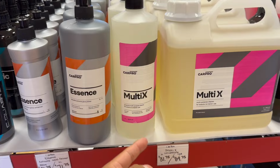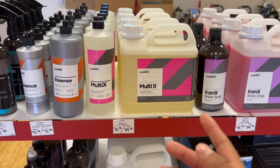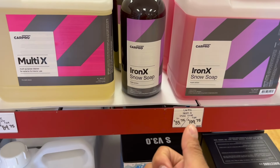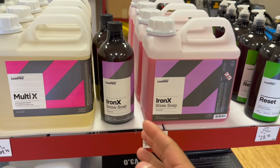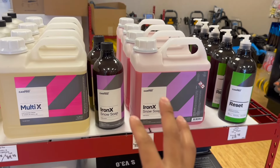Here we have the Multi-X, which is more of an APC, all-purpose cleaner, multi-purpose cleaner for exterior and interior use, so you can use that on both the inside and outside of your car, and it won't damage anything. Here we have the Iron X Snow Soap, which is a 3-in-1, which is pretty cool. I haven't seen that before. It's an iron remover. At the same time, it's also a car shampoo, and it's also a pre-rinse. So you can use it as all those three, and it has those all in one, so you don't have to do a wash and then iron decontaminate. It has it all in one chemical, which is pretty cool.